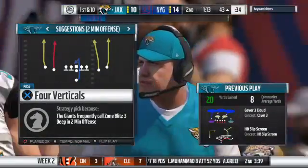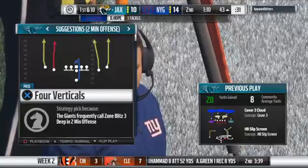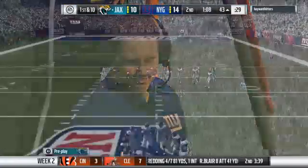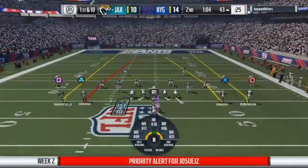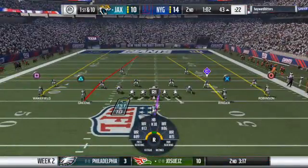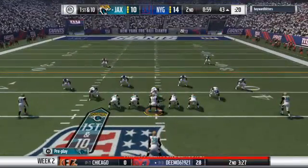That was a beautifully executed screen pass. Let the rushers get upfield. The blocking forms in front. Lofted it to the runner. And now, not only does he have open space in front of him, he's got an escort as well, and they pick up big yardage. We'll put 2 receivers left, 2 to the right.